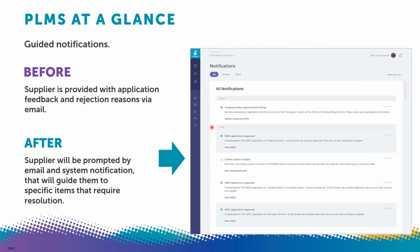Then we also have the notification panel, as we call it. Inside ROS, before this, all the communication, all the rejections or even approvals, we communicated through email. But in PLMS, everything is centralized into one single panel here. You will be sent an email, number one. At the same time, you also get a notification in the system that will guide you to specific items that require amendment. For example here, company profile requires further findings. You just click on update company profile details and the system will bring you straight away to the section that requires your amendment.